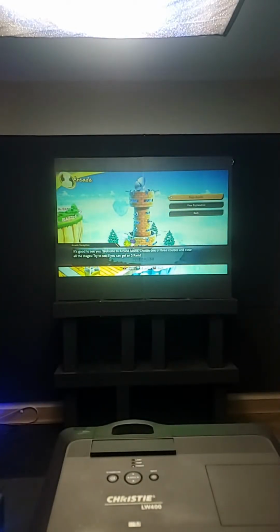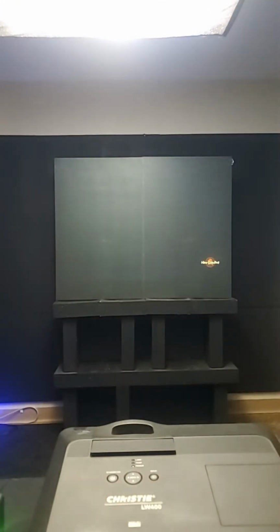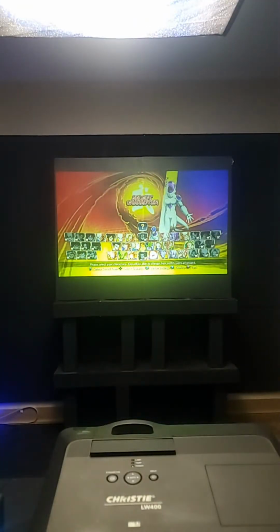Let me see. Like an arcade battle. Yeah, there we go. So it's going to be an interesting setup we're going to have in there. It'll give you the option to go in there, post your builds, gaming rooms, all that stuff. Everything, you can post in there.